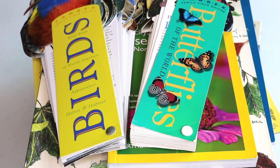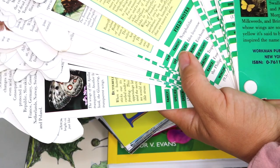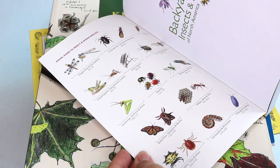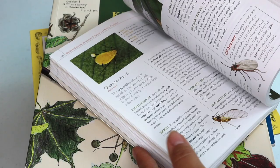Some more resources, book type resources that we use for inspiration are Fandex Family Field Guides. And again, we use these for the detailed photo illustrations and the field notes for annotations and recording data. We found this National Geographic guide to insects and spiders at Ollie's for like $3, with 150 species of North America referenced in here. This is a wonderful resource for identification.